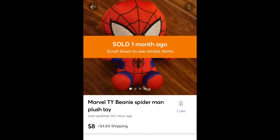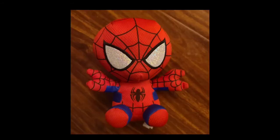This is another TY Beanie Baby, Spider-Man, sold for $8 plus shipping. I think I got this one for free, actually, in a curb alert box, and it did sell on its own, but normally these do better if you get a bunch of them and lot them up, which is what I'm working on right now.